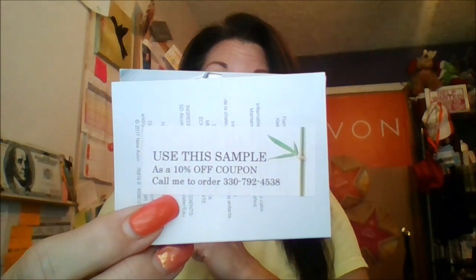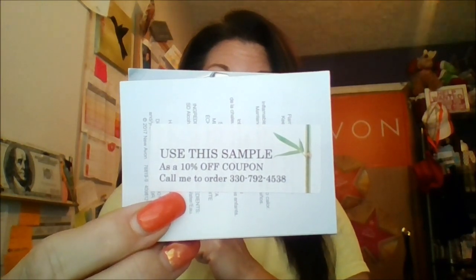So get your samples ready like you do. I have a few here that I get to show you. For instance, we have our Prime. And this is wonderful because it comes with the vial so they can really see and use the scent. But on the back, I'm going to add a cute little label. And the label is simply going to say, use this sample as a 10% off coupon. Call me, and my phone number.